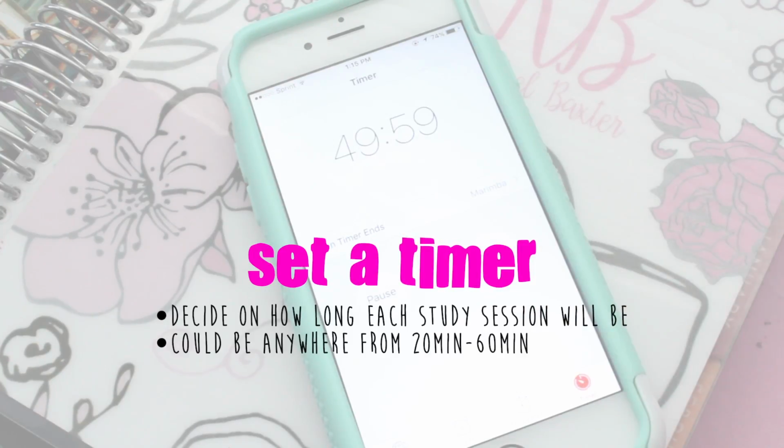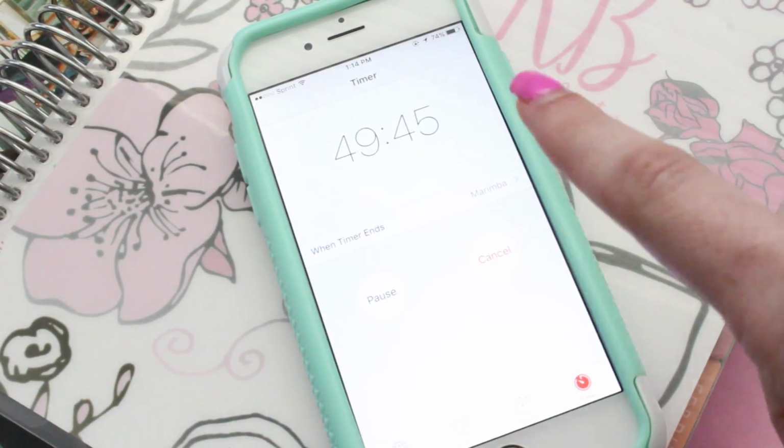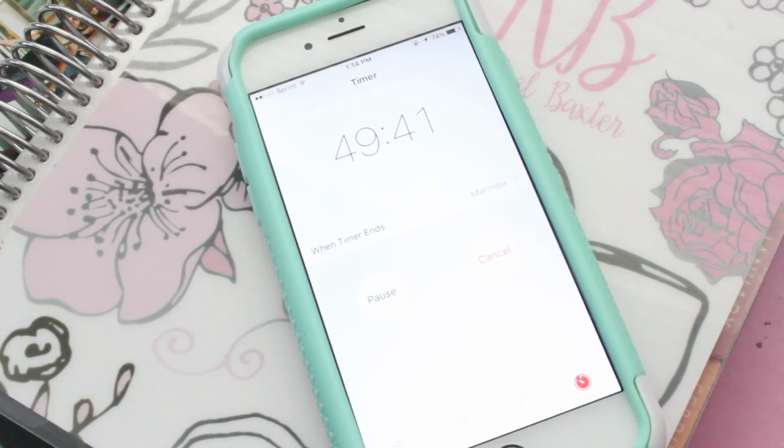So after I have completed that first step, I will then set a timer for about 50 minutes, sometimes less, and I will focus on one topic that I am unsure of. During this time, I will usually go back to my textbook and notes and see if there's anything that I'm missing that will help me clarify that topic.